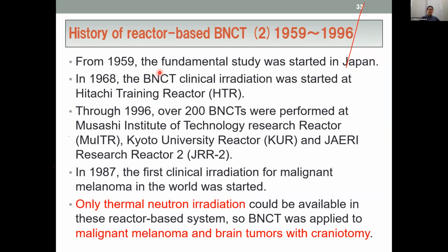From 1959, fundamental study was started in Japan. In 1968, BNCT clinical irradiation was started at the Hitachi Training Reactor. Through 1996, over 200 BNCTs were performed at the Musashi Institute of Technology Research Reactor, Kyoto University Reactor, and JRR Research Reactor. In 1987, the world's first clinical irradiation for malignant melanoma was started. Only thermal neutron irradiation was available in these reactor-based systems, so BNCT was applied to malignant melanoma and brain tumors.